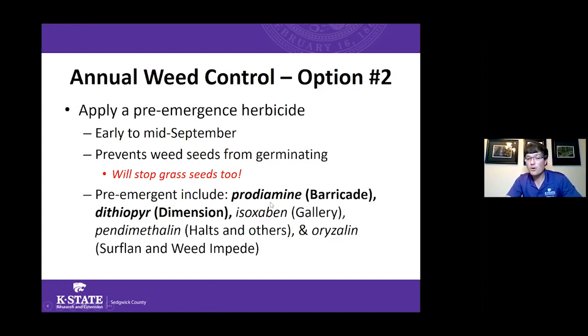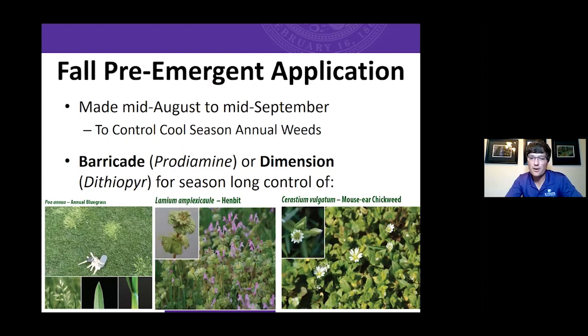These are also the active ingredients you want to look for to control crabgrass. But with crabgrass, you need to put down these pre-emergents in the spring rather than right now, because they only work for a certain period of time. So for crabgrass control, use prodiamine or dithiopyr, barricade or dimension, and put it down when the red bud trees or the purple flowering trees start to bloom in our area. If you want to control your winter weeds though, annual bluegrass, henbit, chickweed, you want to put those pre-emergent products down very soon from this mid-August to mid-September timeframe. And that's going to give you prevention of these weeds all winter long and into the early spring.